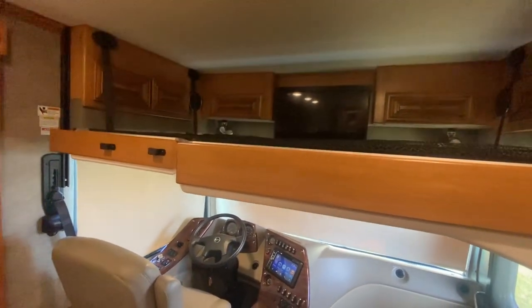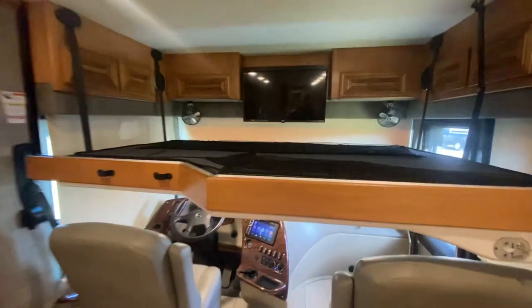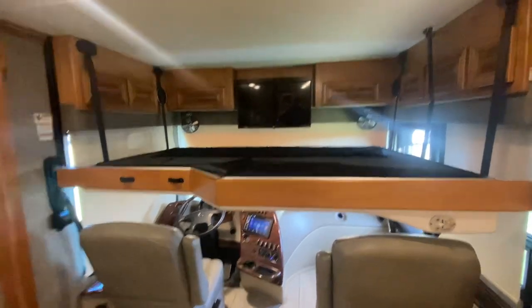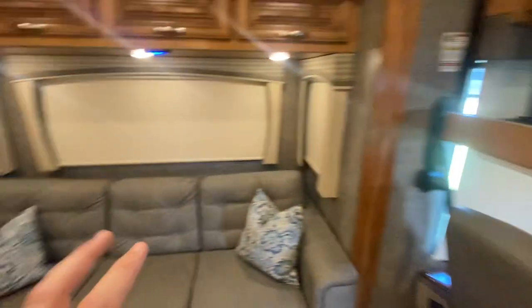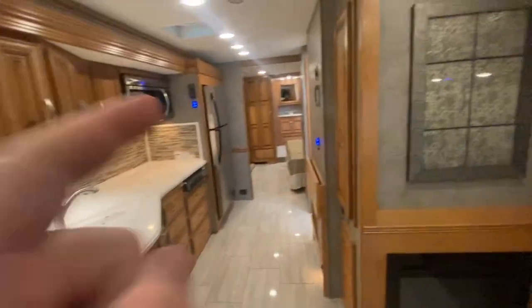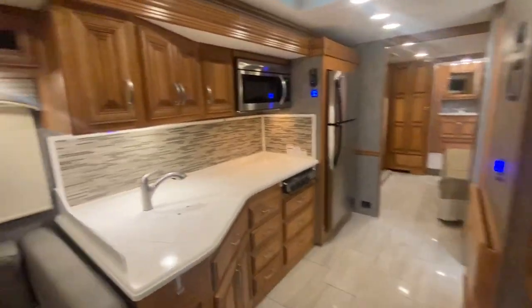We also have a drop-down bunk, so you can sleep two more people. So we can sleep 2, 4, 6, and then we have a king-size bed in the back. You can sleep 8. Pretty dang cool if you ask me.